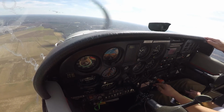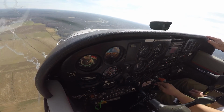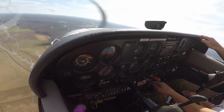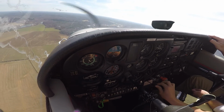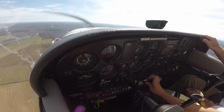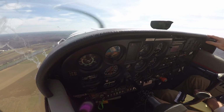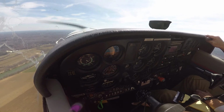You're in a cross control. Put all of it in. All that rudder. There you go. And just track down that point. Look at that. Go straight. Beautiful, I love it. All right, let's terminate this simulated emergency. That's it. Full power, then carb heat. Beautiful.